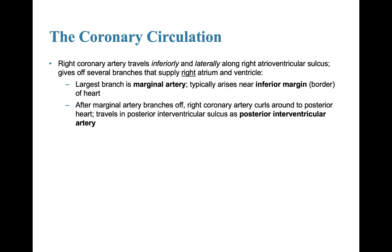Okay, and then you have some branches from there. I don't just know the right and left coronary arteries there.